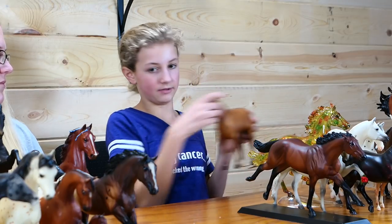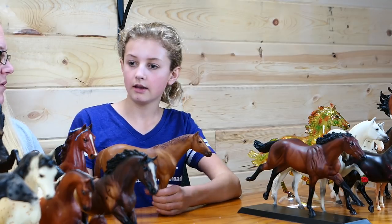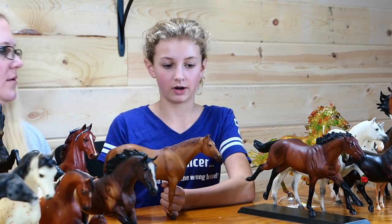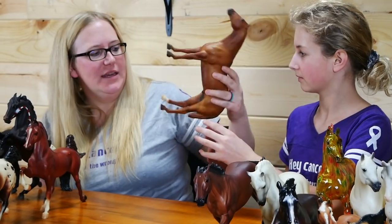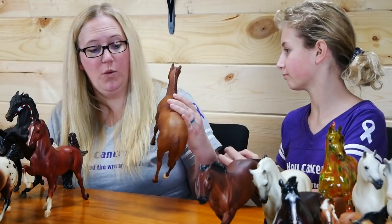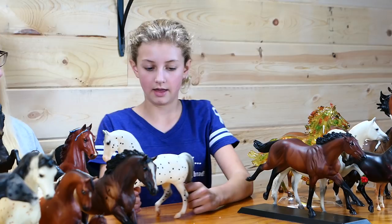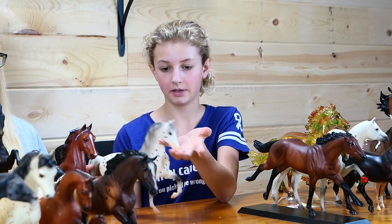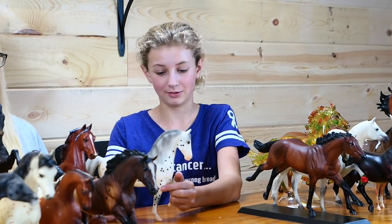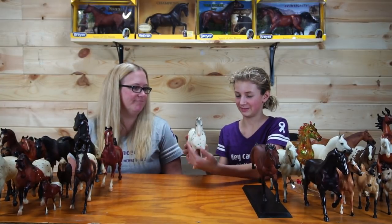And then I have this one. We don't know his name, but my mom bought him at a garage sale for me. It's a Breyer and he's cool, so I bought him. I would guess it's a quarter horse of some form. This Leopard Appaloosa here is another one of my favorites. And I really like him because I really like Leopard Appaloosas, and I'd really like to have one someday. And I really like black and white horses too. It's one of my favorites.